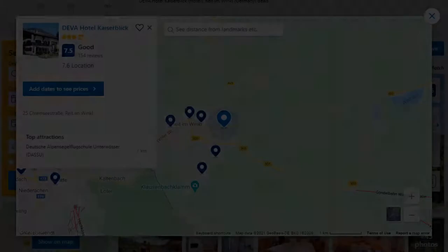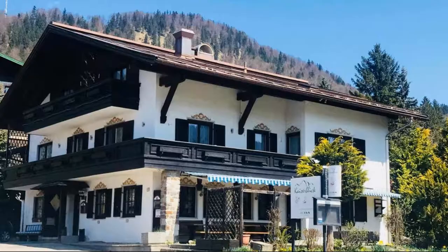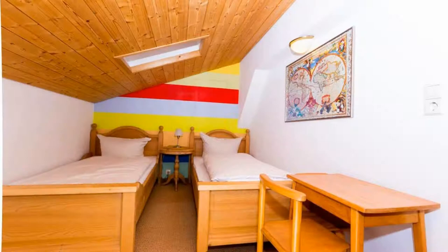Number 8. It is a 3-star hotel. The location of the hotel is attractive and the guests love walking around the neighborhood. Check-in time is 3 p.m. and check-out time is 11 a.m. Guests are required to show a photo ID and credit card at check-in. Pets are allowed in this hotel.